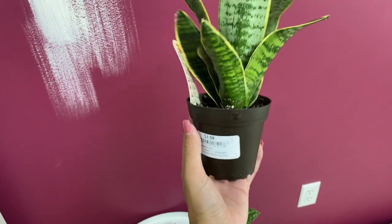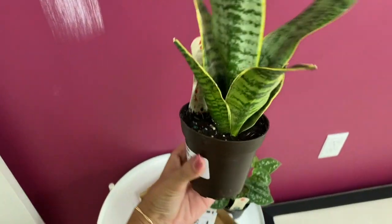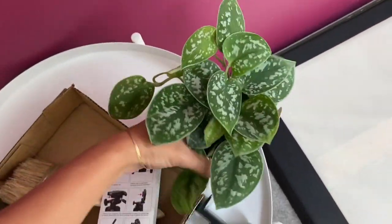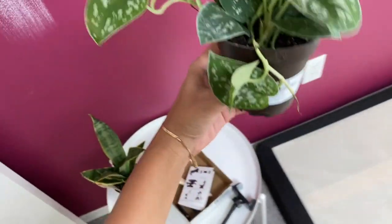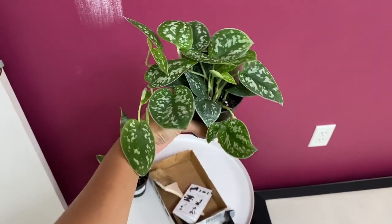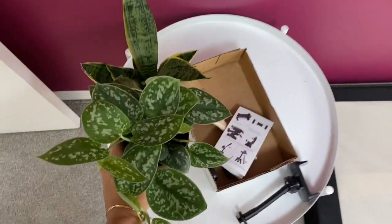Two other things, I went to Home Depot, and I bought some more plants, my babies. This was only $4, how pretty. And then this plant also was $4. And I cannot wait until it dies. No joke, I'm gonna try to keep it as alive as possible. And that's pretty much what I got.